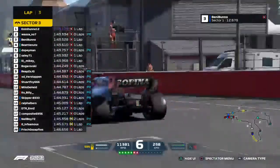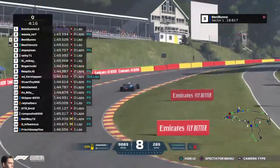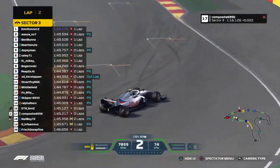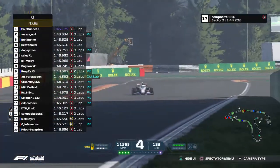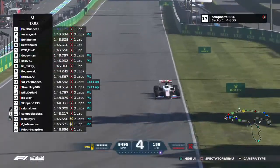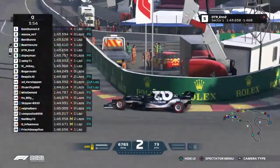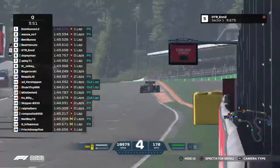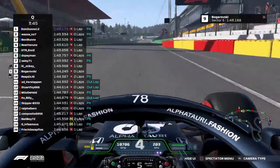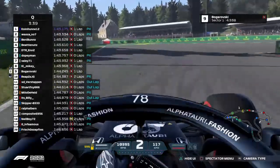Look at the purple sector 3. Composite Christian line. Starting his lap actually. And splitting the two Mercs. P5, well done by him. 1.54 seconds improvement. And his teammate is on a slight improvement there. Let's follow him around and just missed out on his previous best time.